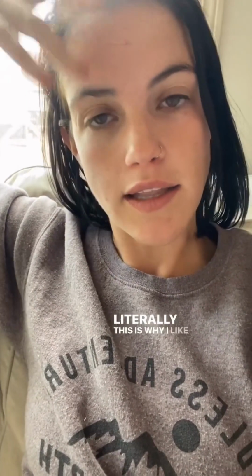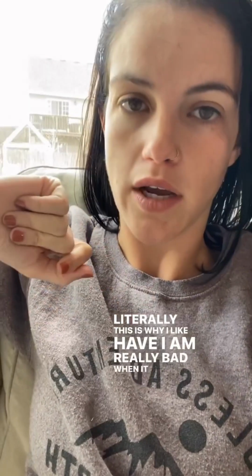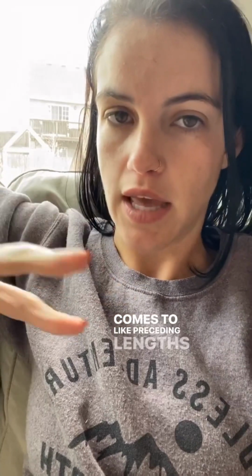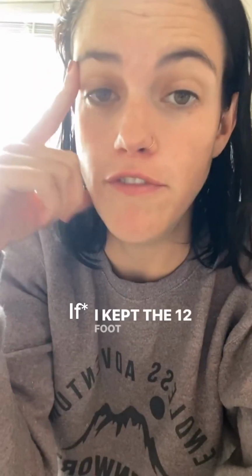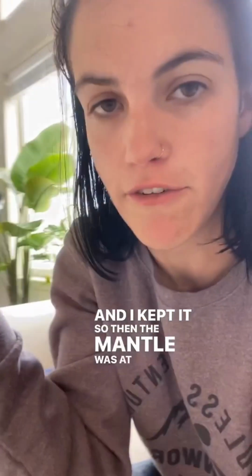Literally, this is why I am really bad when it comes to perceiving lengths of things, like super bad. So when our house listing said 14-foot ceilings, you know, that's it. I don't know. Clearly they're not. I kept the 12-foot boards and I kept it so then the mantle was at 4 feet. I would be wasting like 4 feet of shiplap.